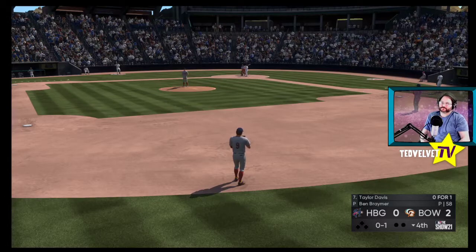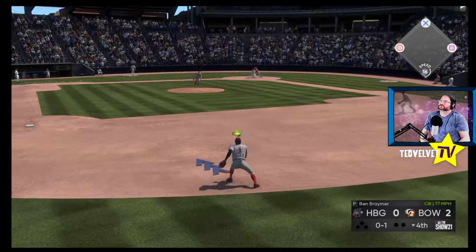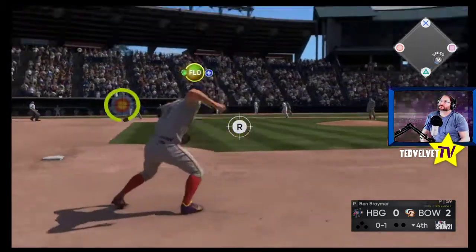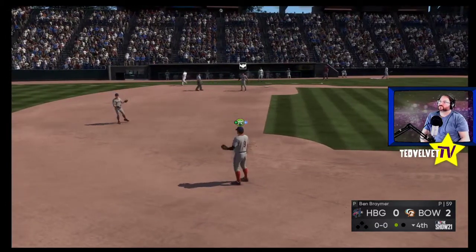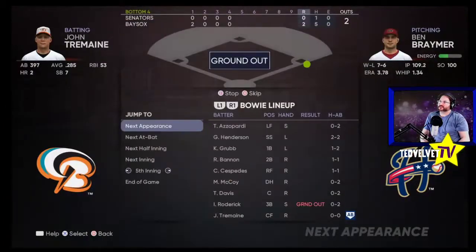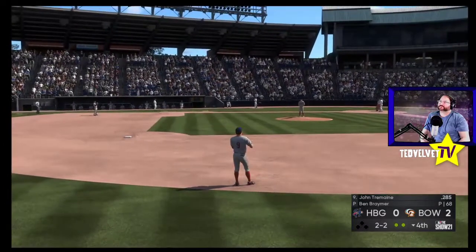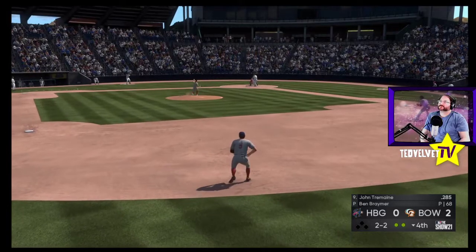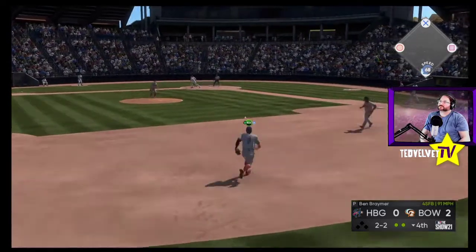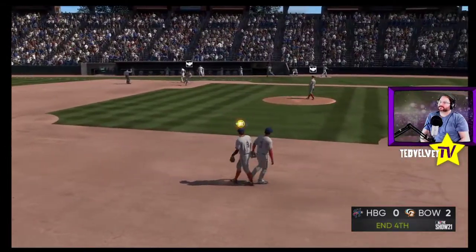Stepping in, Taylor Davis. He's 0-for-1 thus far. For me, this is an important add-on inning here. Their little lead is cute. I like it, but keeping the pressure on, building that lead, that's how you bury someone. Throws in time, and that's out number one. It's got morbid, didn't it? Morbid. Stepping in once again is John Tremaine, who worked a walk his first time up. Hit to short. Scooped up. Throw on to first, gets him, and the side is retired. So nothing happening this time around.